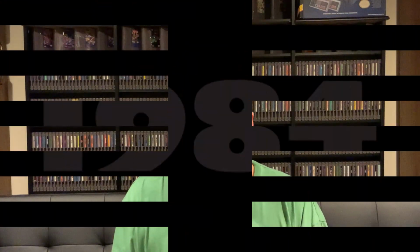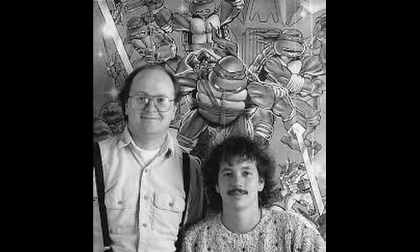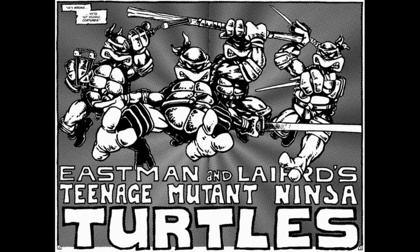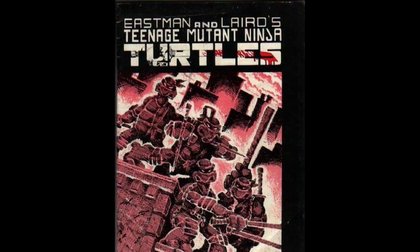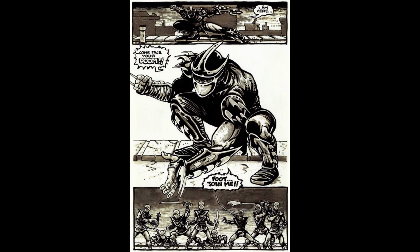Back in 1984, two comic book artists named Kevin Eastman and Peter Laird were up late one night just sketching out different characters and brainstorming comic ideas. Eastman sketched out a picture of a mutant turtle that stood on its hind legs. Then he showed Laird, who tried to one-up Eastman by adding bandanas and giving them weapons. Soon, they started making a backstory for them, and it snowballed into them self-publishing a single-issue comic that told the story of the Teenage Mutant Ninja Turtles against the evil Shredder.